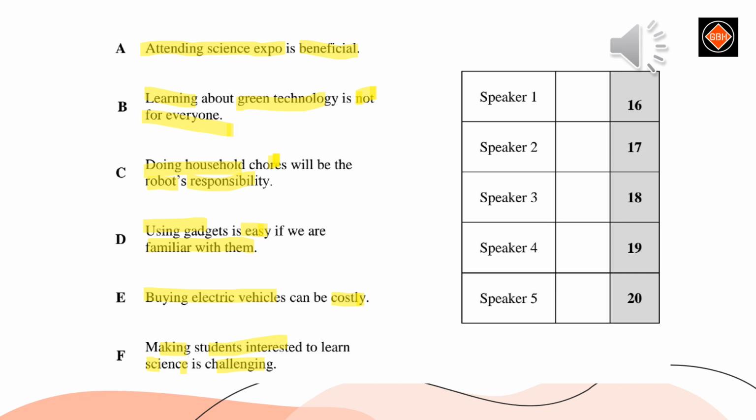Speaker 3. Oh, why are these new devices so complicated? I've read the label. It says that it's an energy-saving device, but it won't be using any energy at all if I can't even understand how to switch it on.